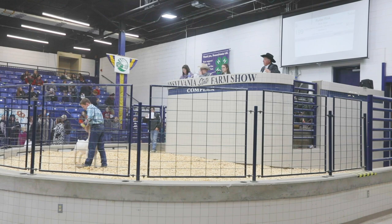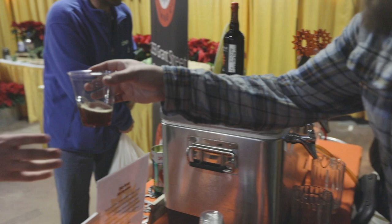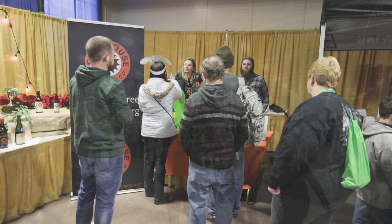As big as agriculture is to Pennsylvania, we want to let people know that beer is very big to Pennsylvania as well. So when we get 500,000 people in to celebrate Pennsylvania agriculture, we want to show them our craft beer products, and most importantly, we want to connect them with a local brewery that they can hopefully do business with and sample their products in the future.